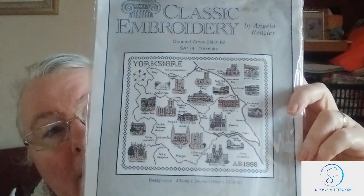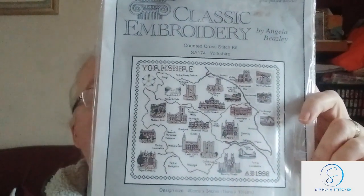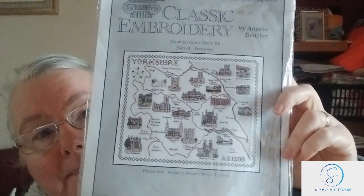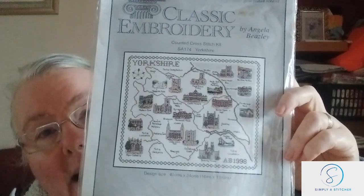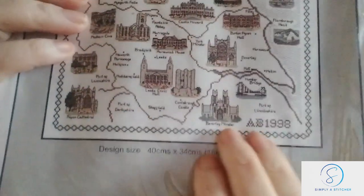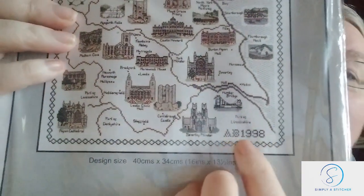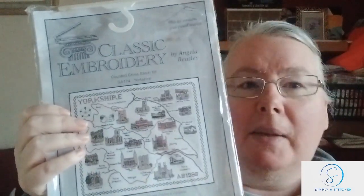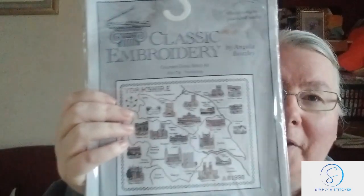I did the random pick a wheel, and the one that came up was this one. So my start and finish for April will be this Yorkshire map. Now you can tell how long I've had this kit, because on the mock-up picture on the front it's been initialed with the year 1998. Usually when you see a mock-up, it's the year that it was released. So I've had this kit for 25 years, so I think it's about time I actually cracked on and did it.